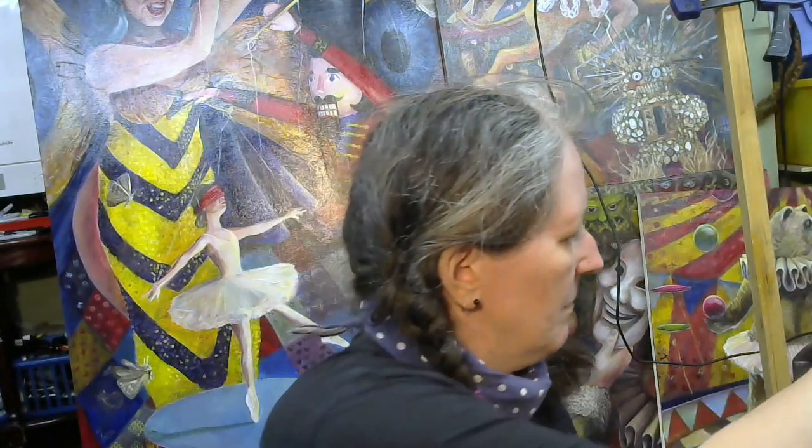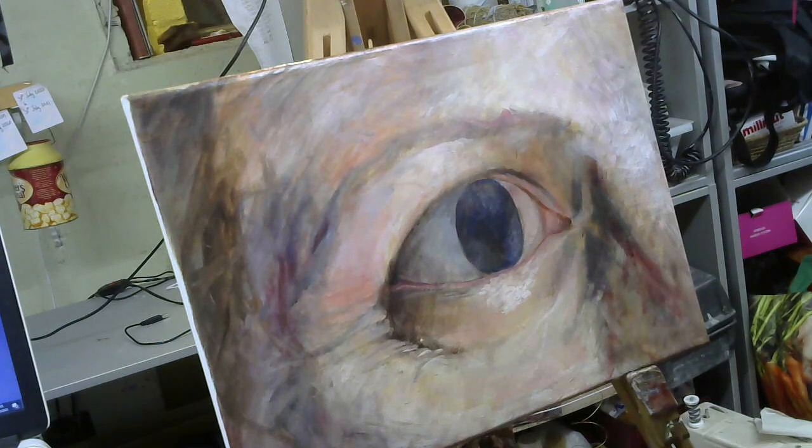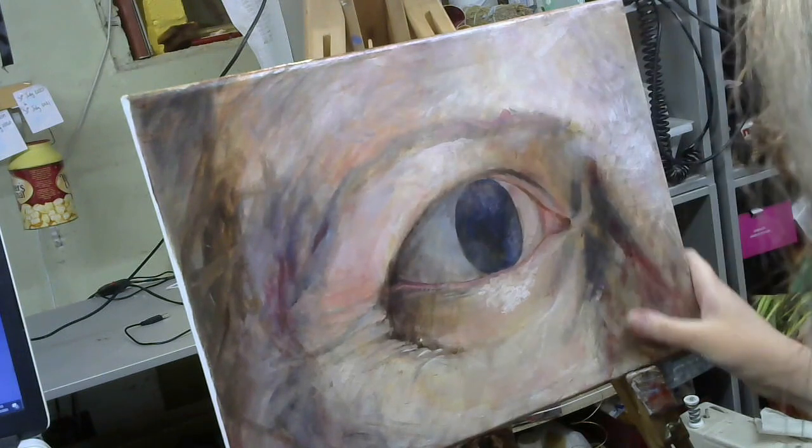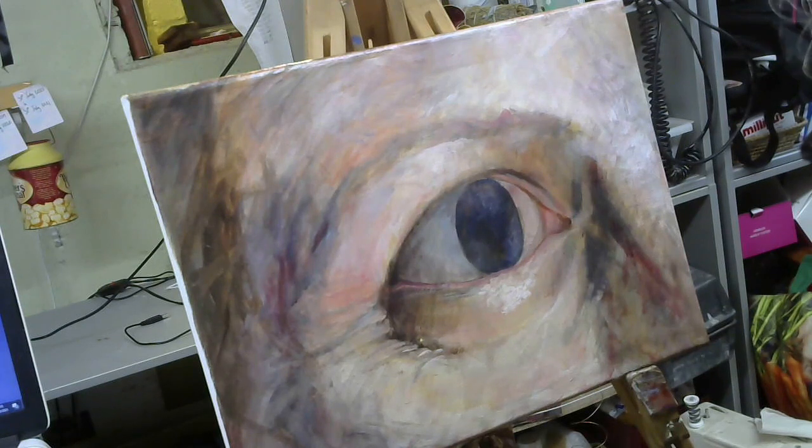So yeah, let that dry now and then go back in and do the detail on the eye. So this is all nice and dry now. I did a glaze over the top of it as well, just to get all the layers together. I'll work back into this again to get more depth in there and see how I get on.